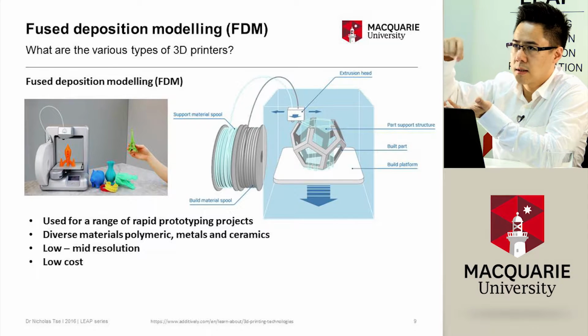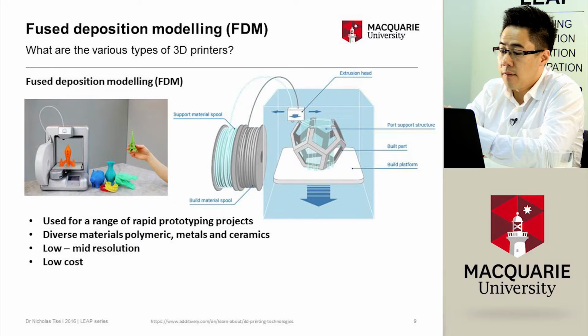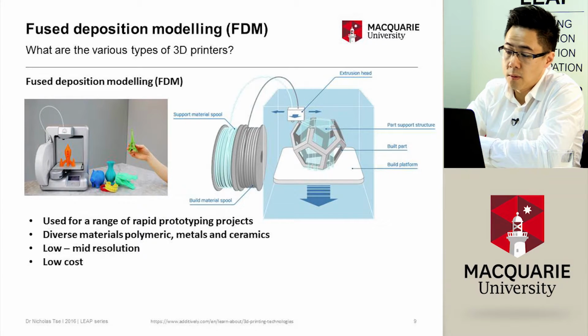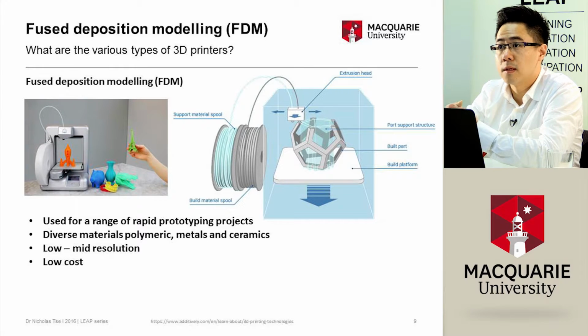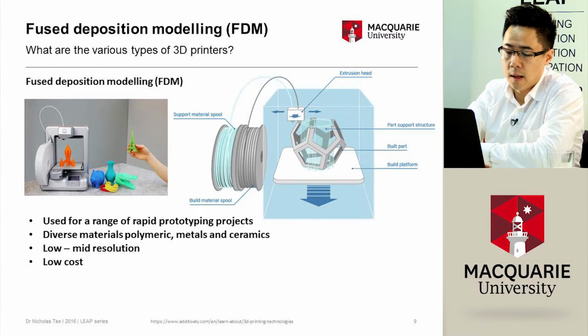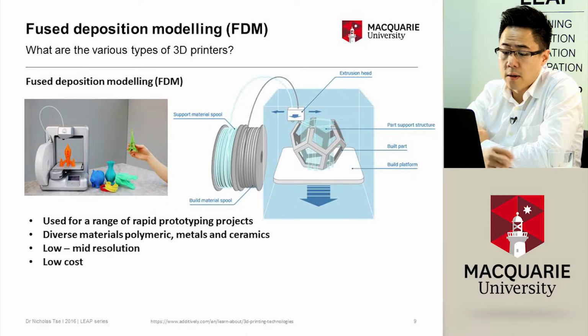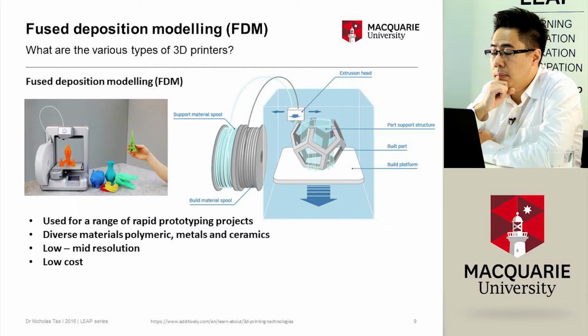The system actually constructs exactly what the part looks like. With the development of a range of material types for the spool, you can get things like soft polymers, different colored polymers, you can even get things like carbon fiber prints. So if you want to print a carbon fiber part, you can have carbon fiber spools purchased and used in the print. So it's used for, again, a range of rapid prototyping projects. It's very diverse.